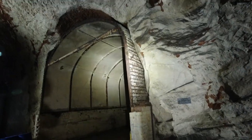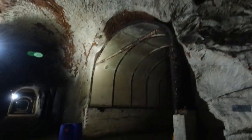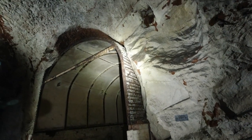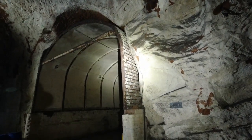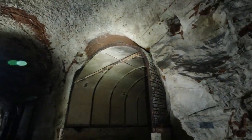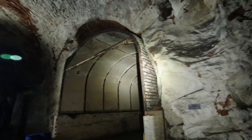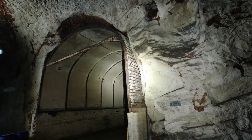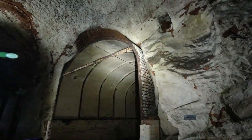You can see what they've done there. They've basically shored the ceiling up and probably the walls as well with some kind of shuttering. I've got a feeling it's very similar to what my dad used to do down the pits. As they cut through into the rock, if it was a bit dodgy, well, in coal mines it would be, they would shore them up just like that.